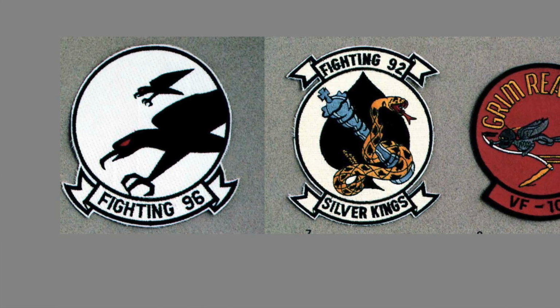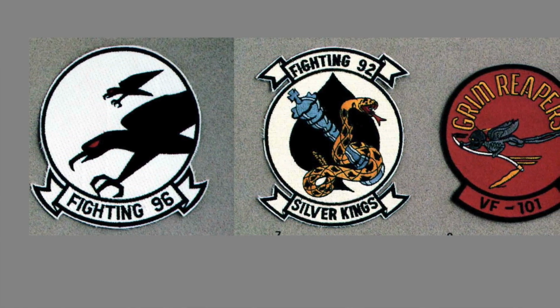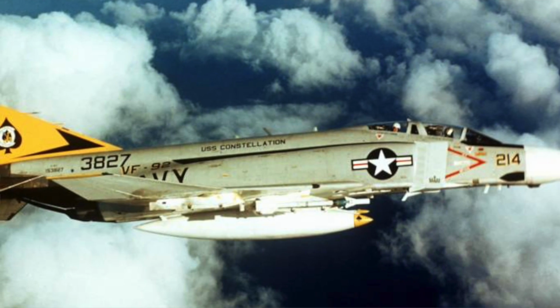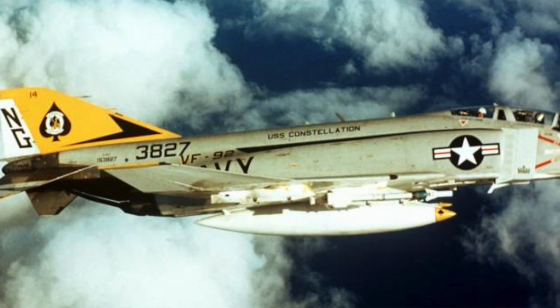Fighter Squadron 92 was known as the Silver Kings, and they had a unique insignia of a snake wrapped around the queen of a chess set over an ace of spades. See that they also proudly displayed their squadron patch on the tail of their aircraft.